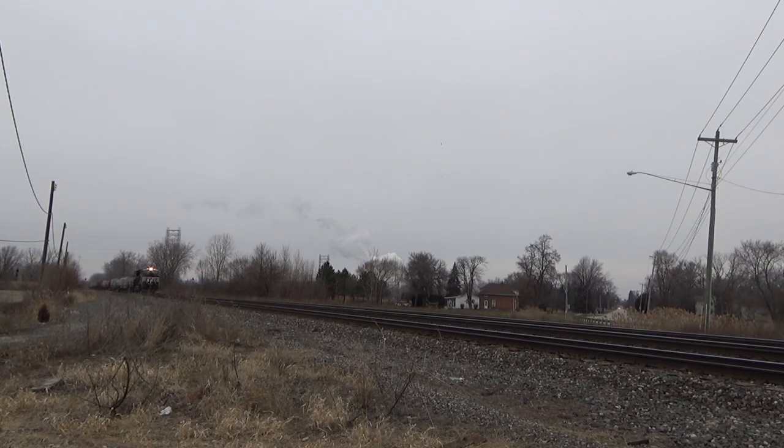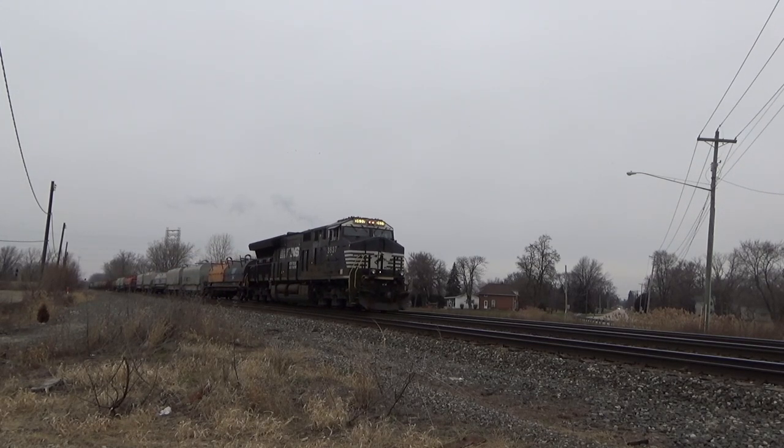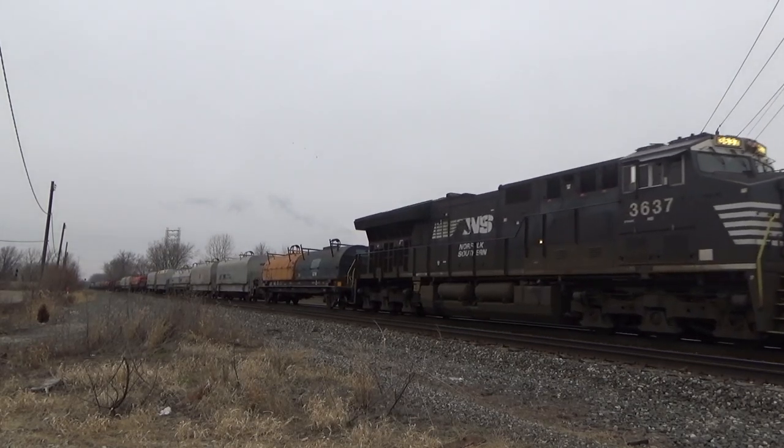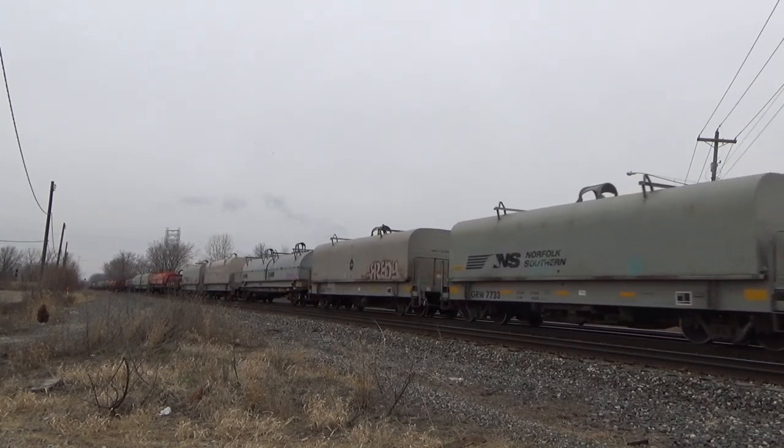Another 5 minutes has passed, we get another eastbound. This one is also another manifest with some steel cut up front, with the ET44AC, which is a Tier 4 GE Jibo, taking the lead of this manifest. No DPU on this one.